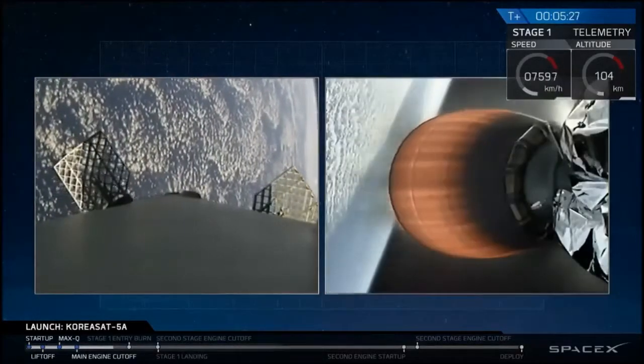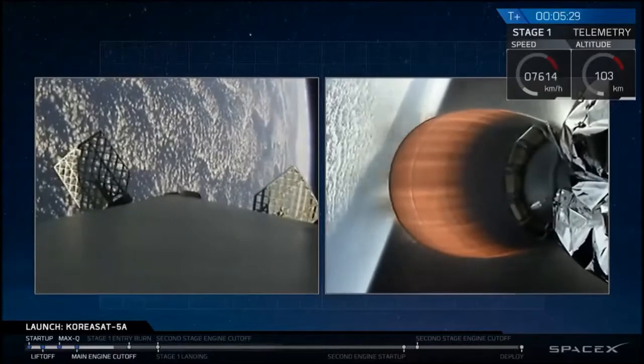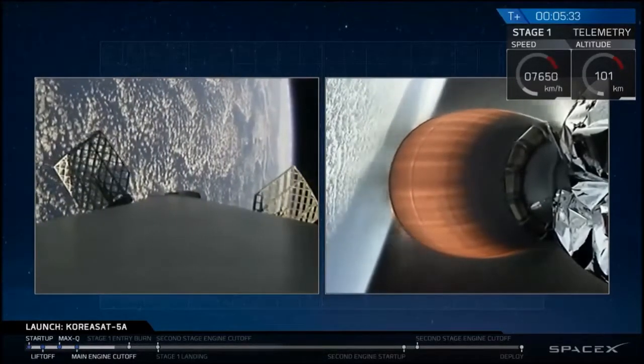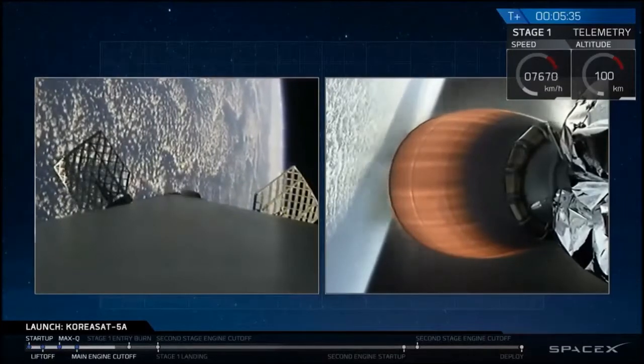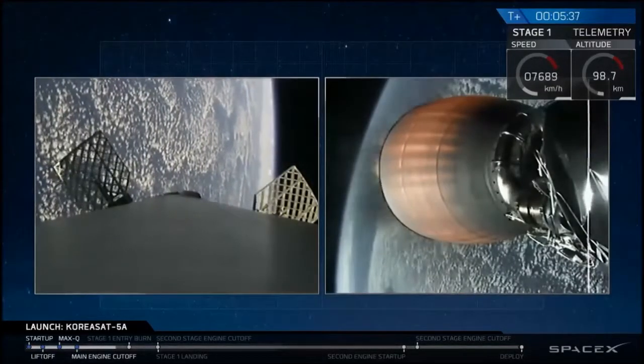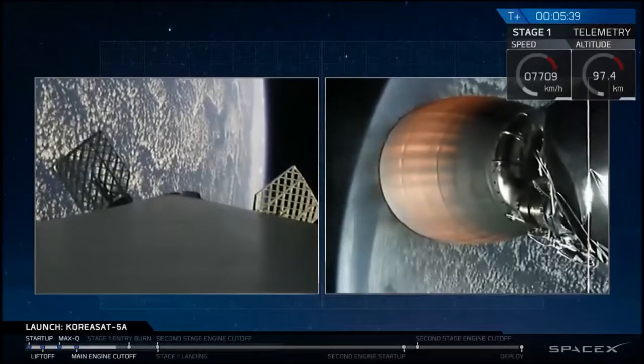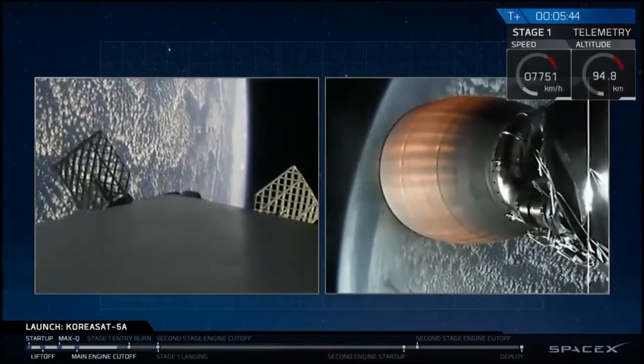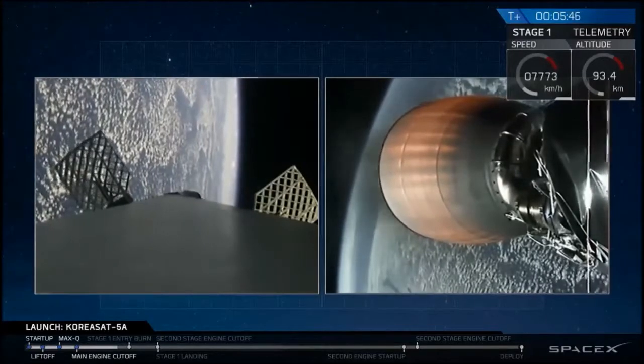Entry burn coming up in about a minute for stage one. It passed through its apogee of about 110 kilometers. So now we are accelerating back to Earth. We use that entry burn to negate a lot of the vertical velocity that the rocket has built up and help slow down the entry speeds, for a gentler touchdown.